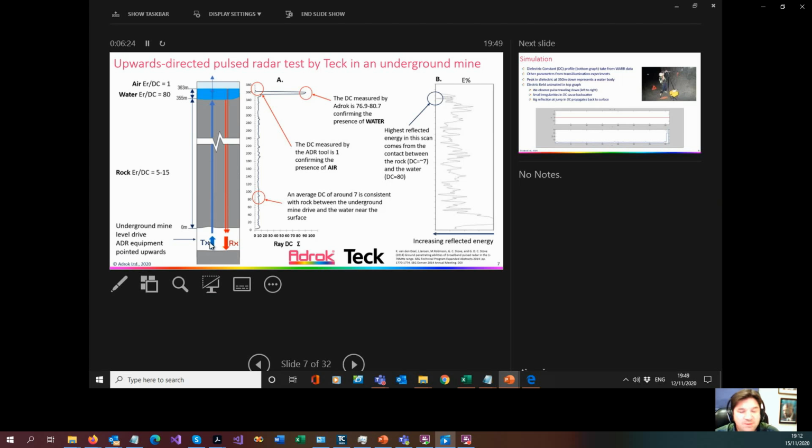So we went to one of their mines in Washington State in America, a mine called Pend Oreille. We went underground, we pointed our transmitter vertically upwards and through the ground, and we set up a real world test of going through solid rock, water and air. So rock, water, air, the three basic materials of the planet, and to see how far we can go and can we get a ping back from the surface.